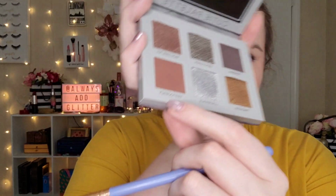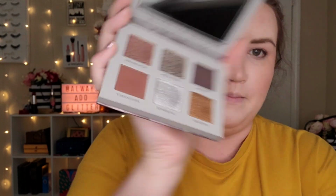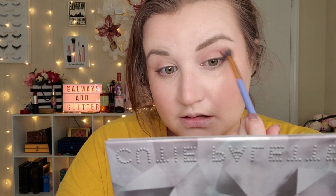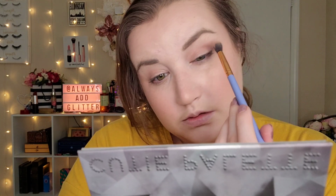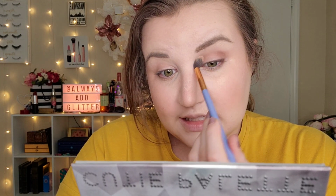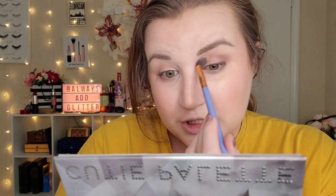So I'm gonna go with Aristocracy first, which is the lighter brown matte shade, and I'm going to just dip it in there, and there's really no fallout or anything. I'm gonna dust off the excess. All right, so I'm gonna start to buff this lighter brown matte shade into my crease. Ooh, so far it's actually like a nice buildable formula, and it's blending out beautifully. It's not sticking to any parts of my eyes like some cheaper shadows do.